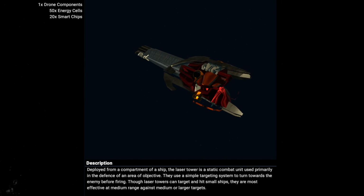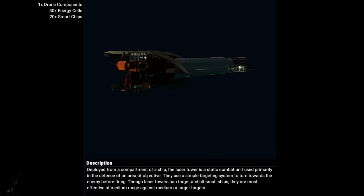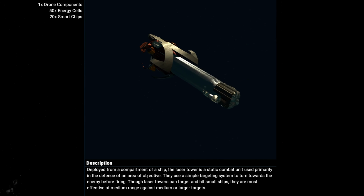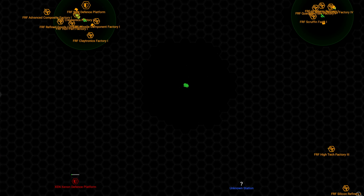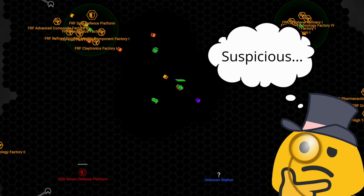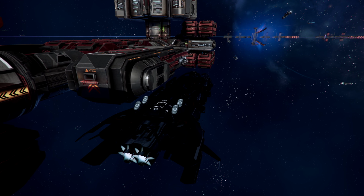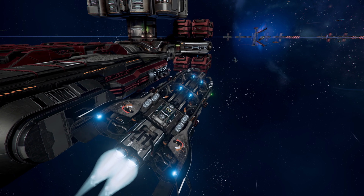I also like to bring along some laser towers. The Mark 1 is fine, as you're not relying on them for their damage output. Instead, I use them as beacons, a type of warning sign. If I see some laser towers out in the middle of nowhere, then I know that's where one of my large traders fought a raiding party. If I see a cluster of them, that means this area of space might be a bit dangerous. At this point, it might be best to send some combat vessels over there to patrol the area.